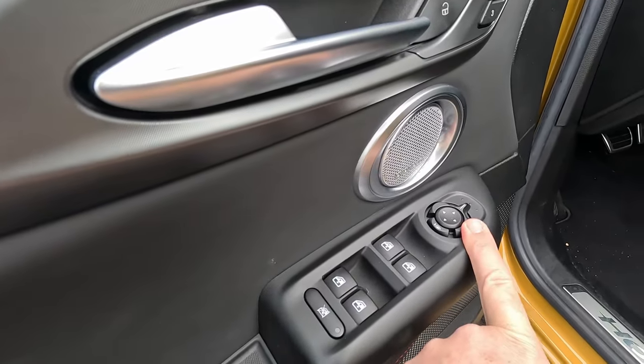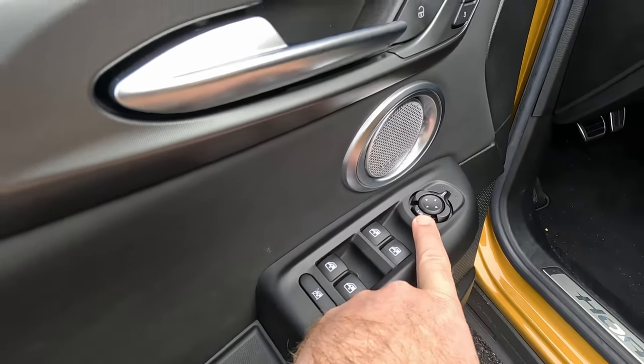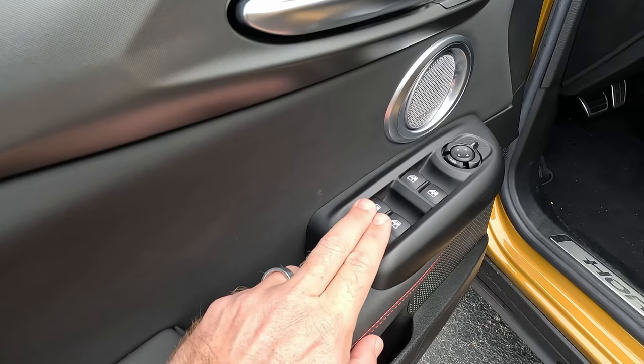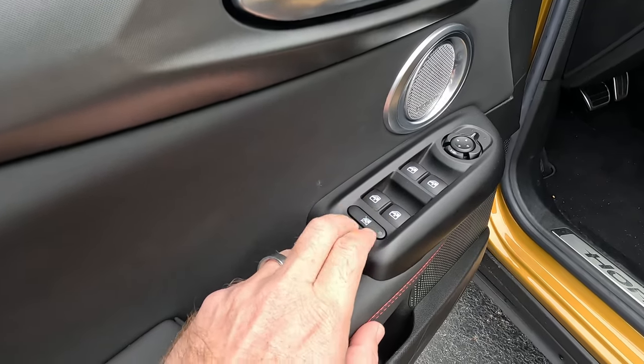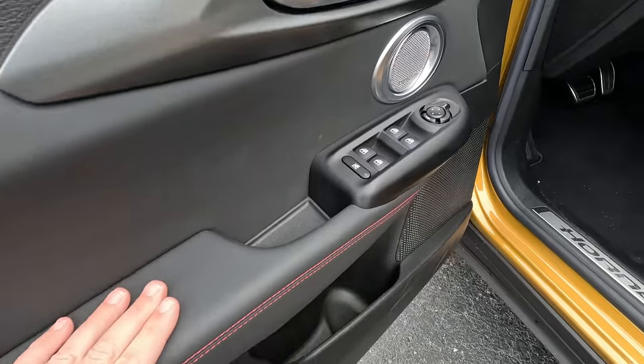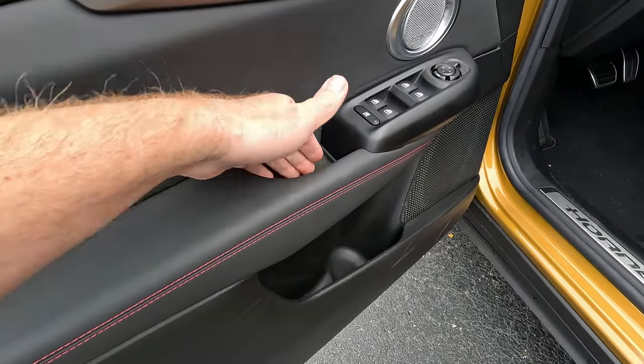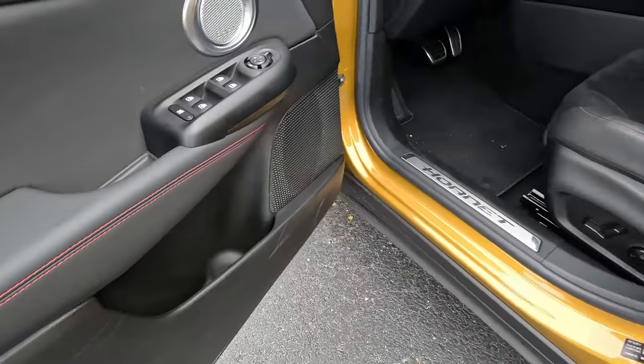You do get your mirror controls with the power fold button right here. All four windows are express up down. Huge kudos to Dodge on that for carrying that over. And then you do get a window lockout here. Not a lot of storage in the doors themselves. There's a little bit right here and a little down there.